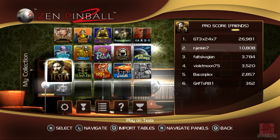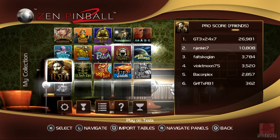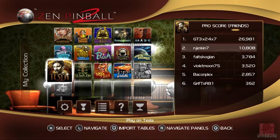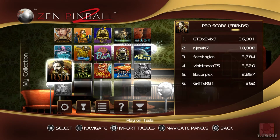This is Nick, we're on the PlayStation 4. It's Zen Pinball 2, looking at a table called Tesla, based on the scientist Nikola Tesla. This was published by Zen Studios in 2014, and it's a game where you must complete a series of experiments based around electricity, so generators, oscillators, no alligators though.